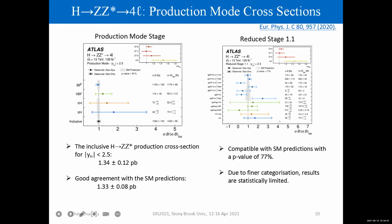And the next slide, slide 10. On the left is the cross-section measurement for the 4 main production modes. And in the plot, the error bar is the total uncertainty, and the bracket is the systematic uncertainty.